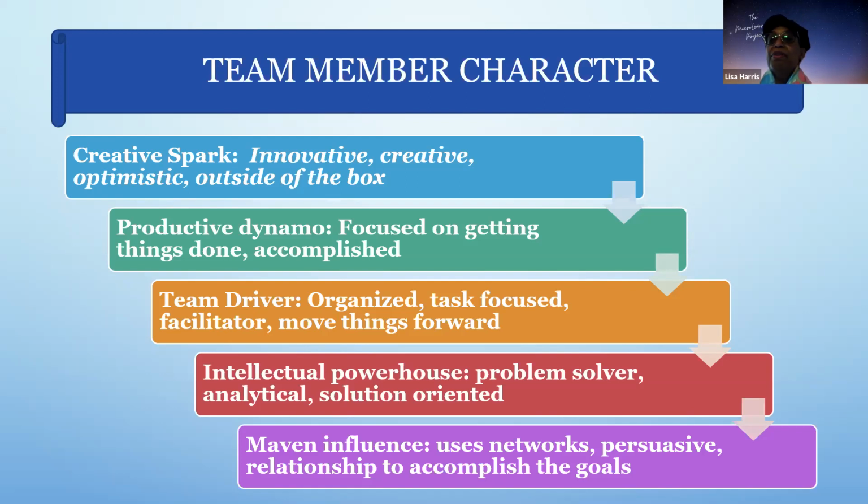Do you happen to be the member on your team who's the productive dynamo? You're the one focused on getting things done. It's always about what we can accomplish, what can be done that moves the team forward, always pushing and driving to excellence. And then here is the team driver. But this team driver is focused on being organized, task focused, more of the facilitator of the tasks that are getting done.